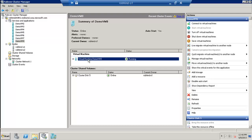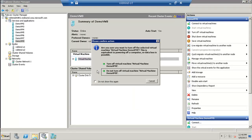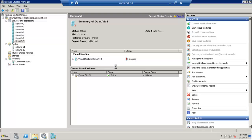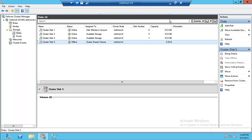Let's go for some downtime. I'm just going to turn this virtual machine off. Very fast, I'm going to take the disk offline here on the old cluster. Now at this point, some customers prefer to go into storage and mask and unmask the CSV disk so that the old cluster can no longer use it. I'm going to start and online the CSV disk here.